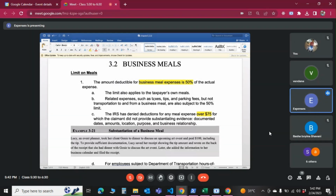Okay, good. All right, so we'll get started on that. See, business meals is a very, very common expense. You will see it in every tax return. Generally, the rule is that only 50% of it is deductible. Okay, and that's what we had been following until 2020 or 2021. Tanya, when did the rule change?